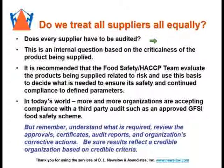Not necessarily. This is an internal question based on criticalness of the product being supplied, and also on the internal resources. You can require third-party audits. You can require a supplier to be approved to a GFSI-approved food safety standard or an ISO standard or whatever. But if you do that, you have to make sure that you review it carefully, and you make sure that their documentation is on the up and up. It's recommended that the food safety HACCP team evaluate the products being supplied related to risk and use this basis to decide what is needed to ensure its safety and continued compliance to defined parameters.